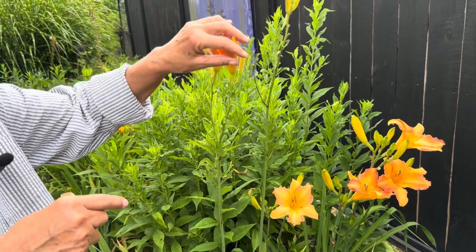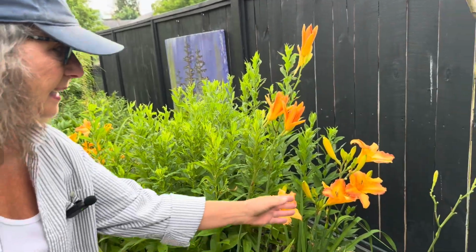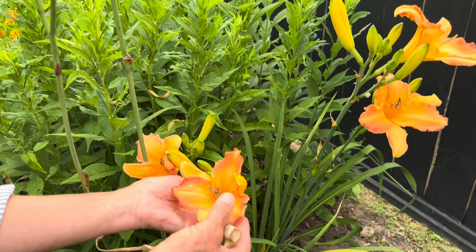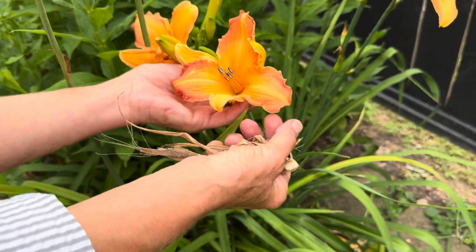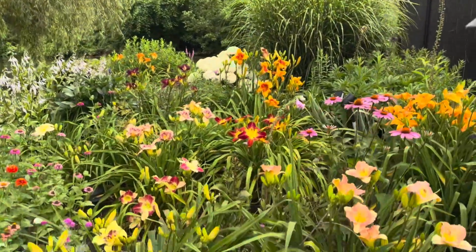I just like knowing this is what I grew up with, seeing all over the farmland, countryside, roadside, everywhere. And you know, this is Rouge Blush, which looks similar to a ditch lily, but it has these gorgeous edges, creams. Oh, if you could get to a daylily farm.